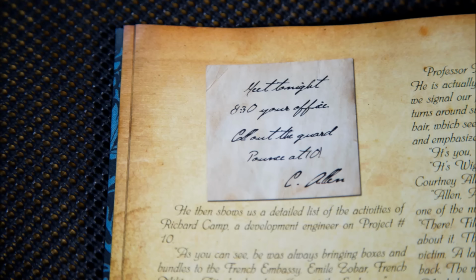The captain shows us first the wire. It reads, Meet tonight 8:30, your office. Call out the guard. Pounce at 10. C. Allen. He then shows us a detailed list of the activities of Richard Camp, a development engineer on project number 10. Well, as you can see, he was always bringing boxes and bundles to the French embassy. Emile Zobar, French military attaché, has his office at the embassy.